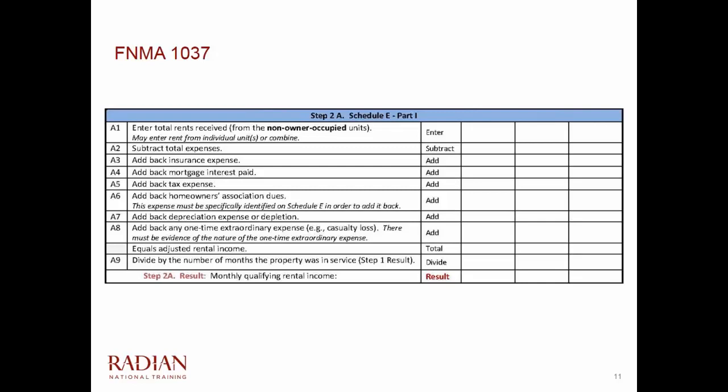The next step is line A6 on the Fannie Mae form, which tells you that if there was an HOA, you're going to add that back in. So again, back to not double dipping. You hit a borrower for their homeowners association as part of their debt. You don't want to leave this out of their income too. So you would add back any HOA expenses.